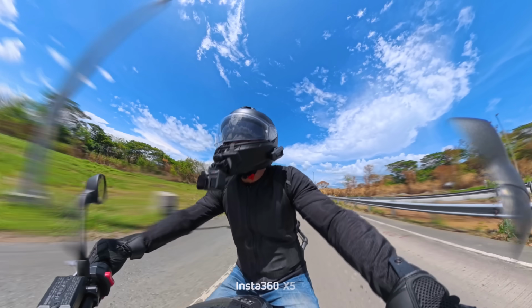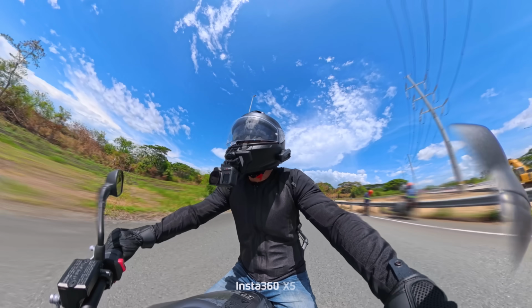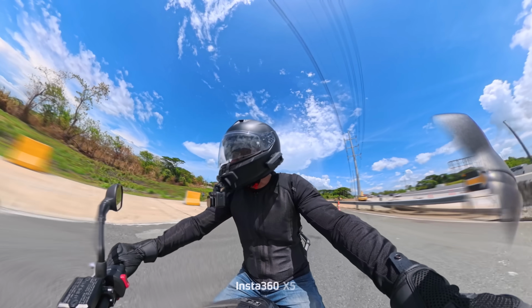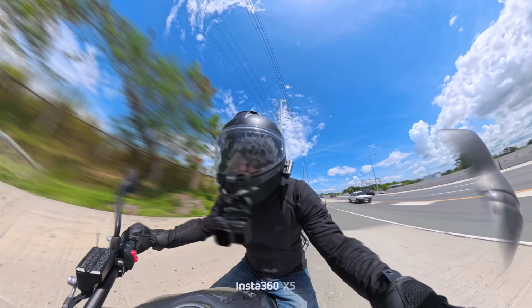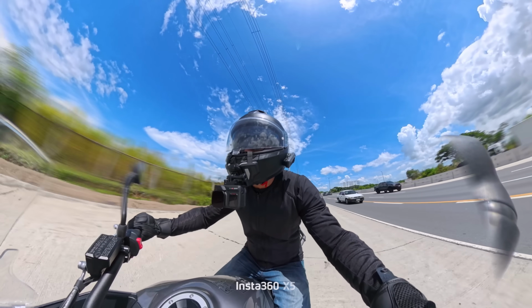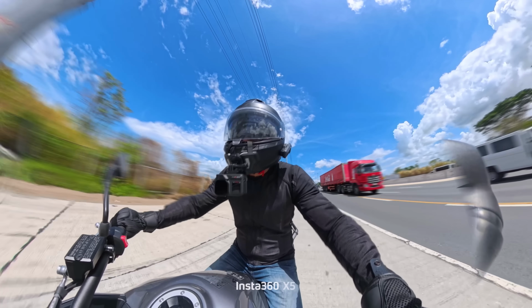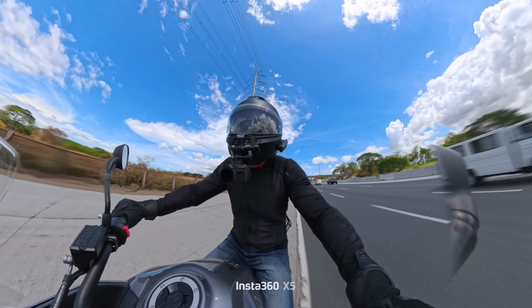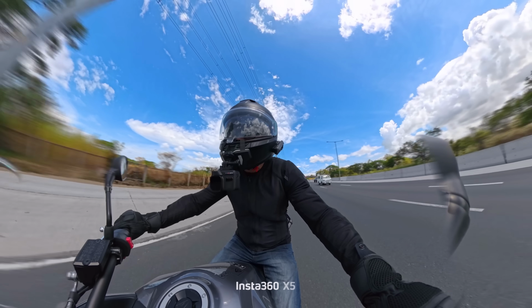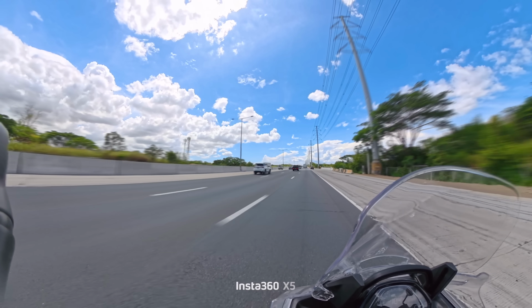So here's my question, right? Do you really need a sport tourer that can go almost 300 kilometers per hour? Do you really need a big, bad ADV out there when you're going long distances? Honestly, from somebody who owns a big ADV and a big sport tourer, the truth is this: you really don't need all of that power. You really don't need everything that bike can do.